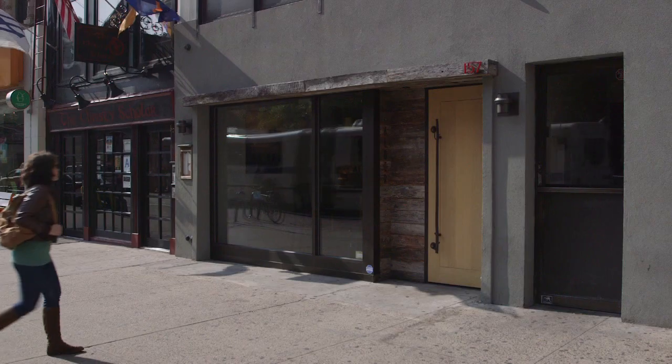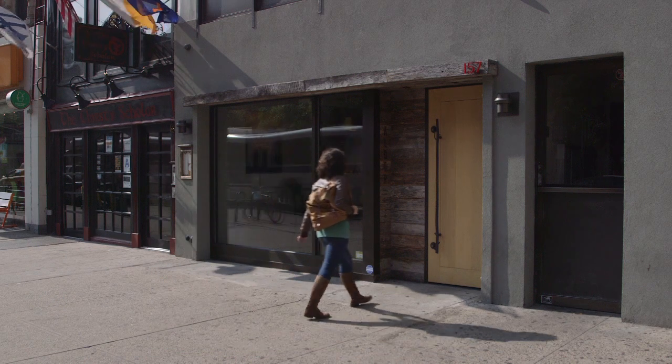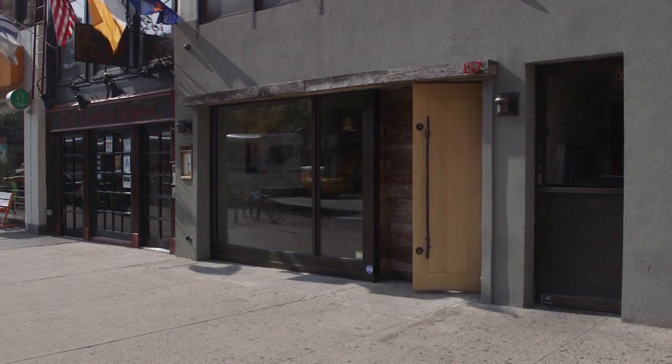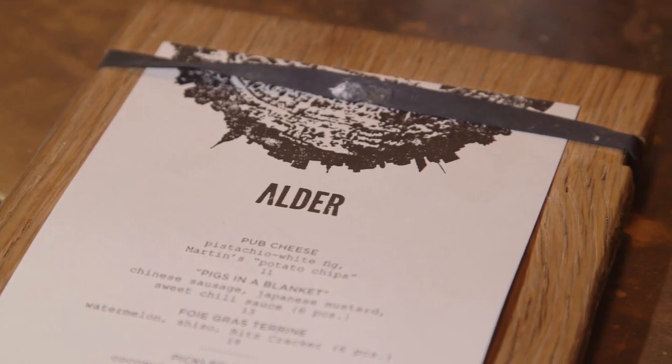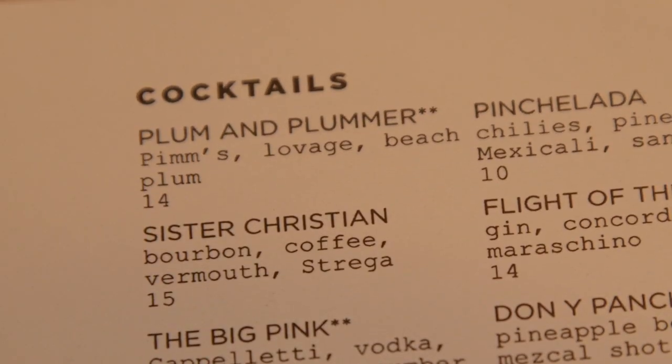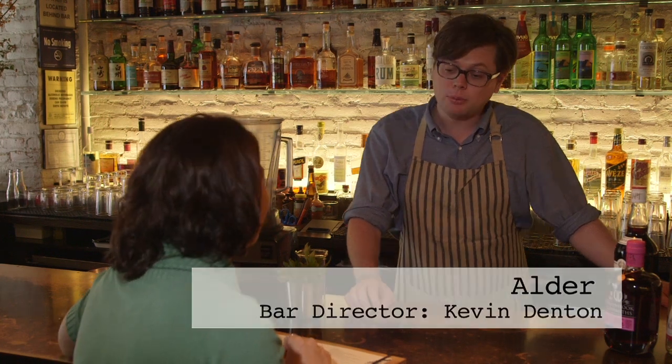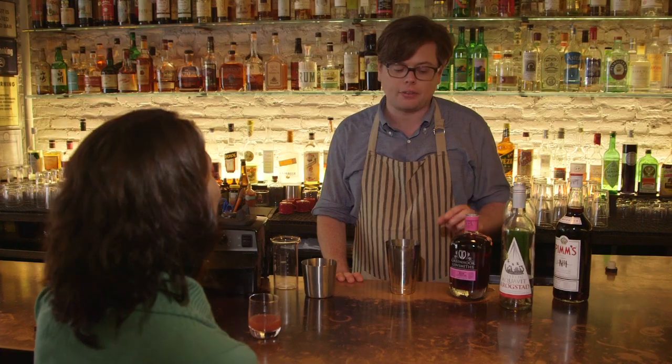I visited Alder in the East Village to learn how to incorporate the stone fruit flavor into a bright Pimm's Cup cocktail. Okay, so you guys have the Plum and Plumber on your cocktail menu, which uses Greenhook Ginsmiths Beach Plum Gin. Can you tell me about the cocktail? Absolutely. We kind of started with this product and then worked backwards to build on the flavors that are already in it. Gin is already so aromatic.